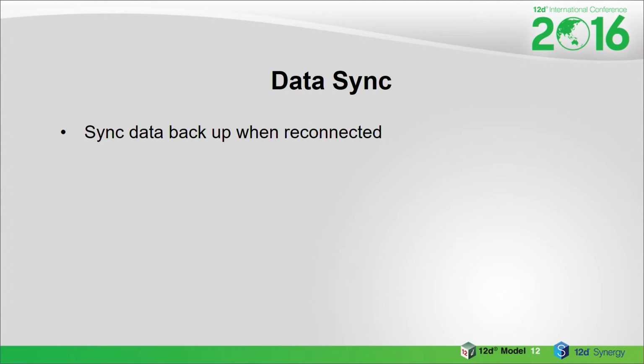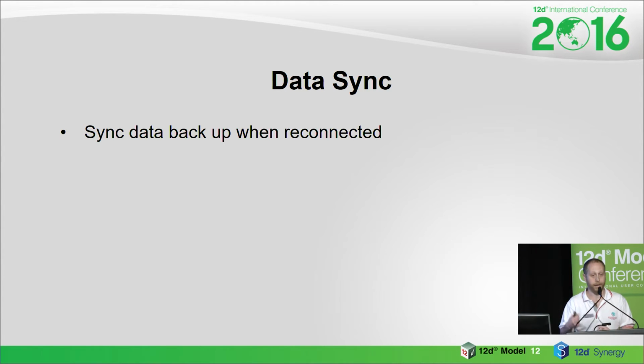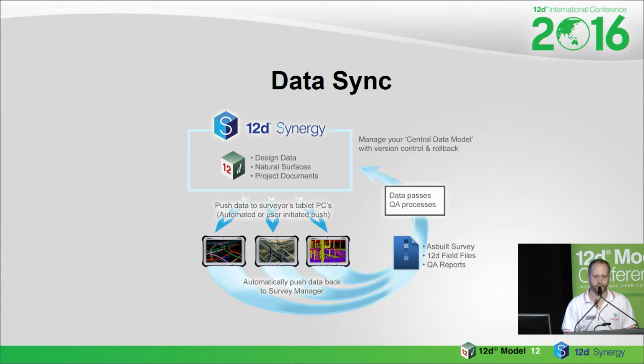And of course, at the end of that too, once you've got all your data done out in the field, you need to be able to get that back into the office. So you can then stage that out, put it in a staging area, queue it up, and when you're reconnected to the network on a schedule, it will go back into the system. And there's a bit of a process diagram there, which shows that process of taking design data, your natural surface, any documents they need, pushing it out to the tablet. When they're ready, that goes back up into the system, maybe via a QA system, to be reintegrated.